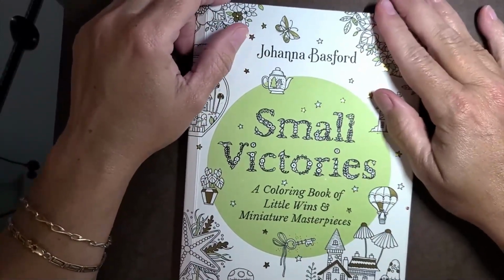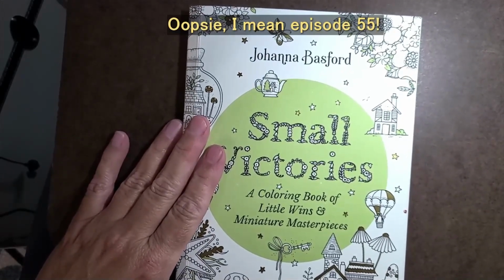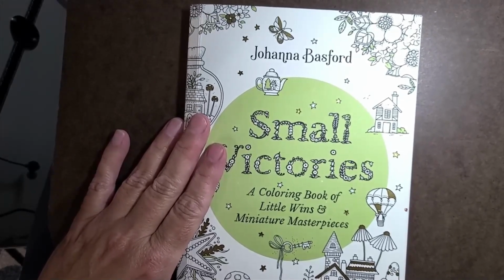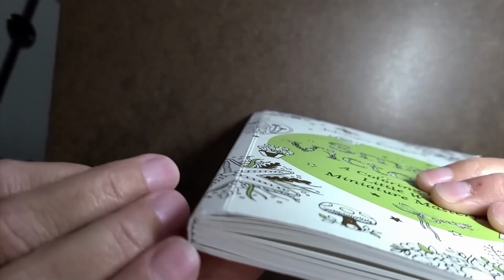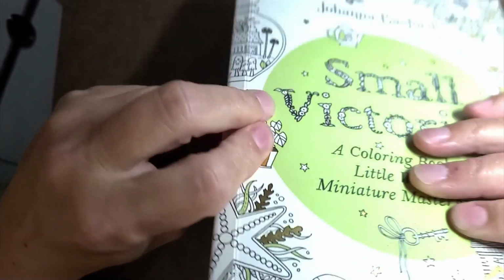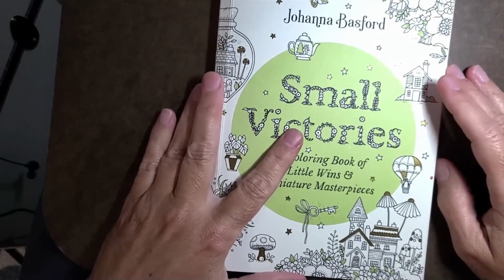I am working on episode 54, and I have a new copy of the Small Victories. The previous copy that I showed you guys has too many pages with double registers. It's in one segment. You can see that when you look at the spine, it is sectioned in groups, and one of the groups toward the back of the book, I think it's the second to last one, almost every page is double registered. So I went ahead and flagged all of the pages that have the problem and ordered a new one.